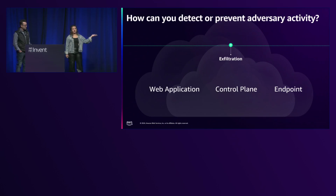Control plane, again, is what we've been talking about. If there is some sort of access to the control plane or to an identity, then you can access those resources directly. You can potentially make those resources publicly available so they can be accessed. They can be shared with another attacker-managed account, a number of different options there.